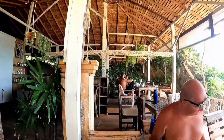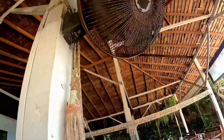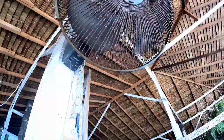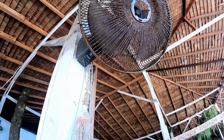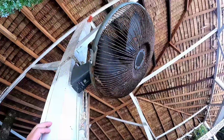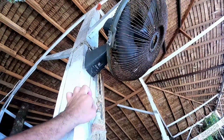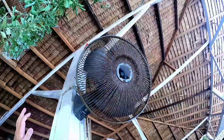Love it. It's getting a little bit too hot now, so I'm gonna try and see if this fan works, but just check it out. It definitely has seen better days, right? Okay, let's try it. Oh my god. It works. It works! Let's get it on number two, number three. Oh, that's lovely. Wow!